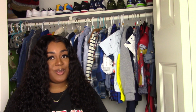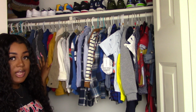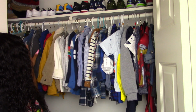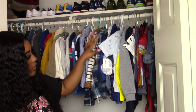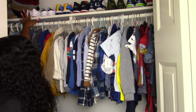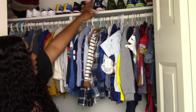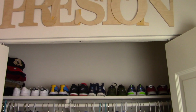So now we are on to the closets. As you guys can see, his closet still has a lot of winter stuff in it. All his coats and sweaters and short sleeve shirts, collar shirts, some Halloween costumes are even back here. All of his shoes are lined up here. Up here is just some letters that I glued together. I need to paint these. I just haven't gotten around to taking them down and doing it yet.